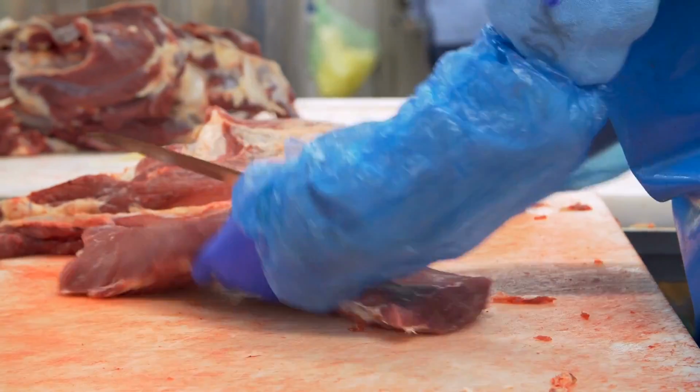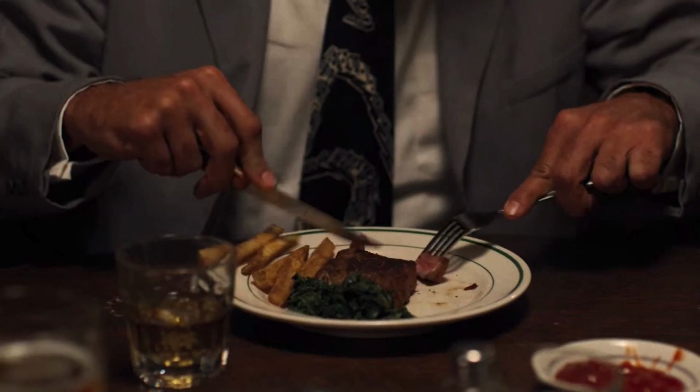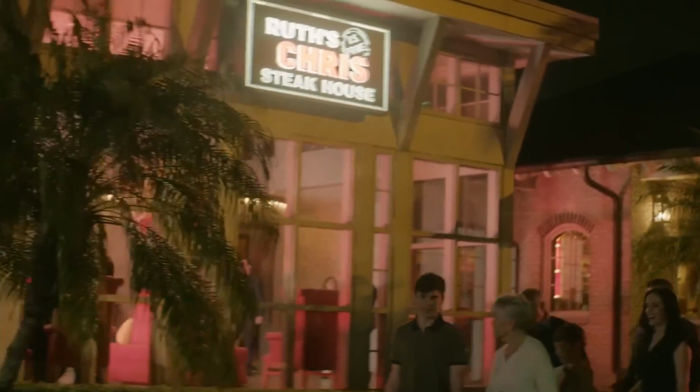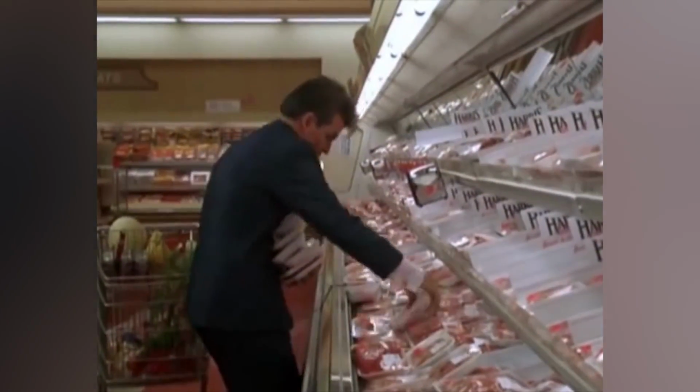Having direct access to some of the highest quality cuts of beef in bulk makes it much easier for restaurants to pump out consistently great steaks from their kitchen. So when you go out to eat at a steakhouse, you're not just visiting a restaurant. You're essentially being handed the keys to some special cuts of meat that might be difficult to track down at the places that you normally shop.